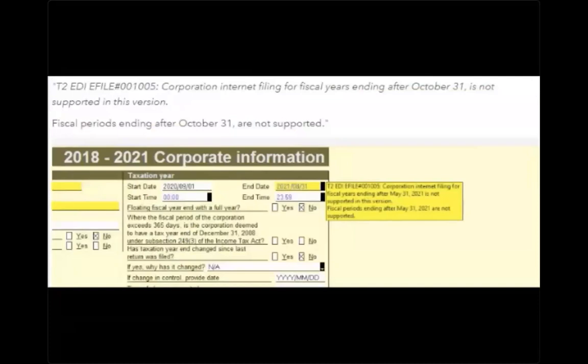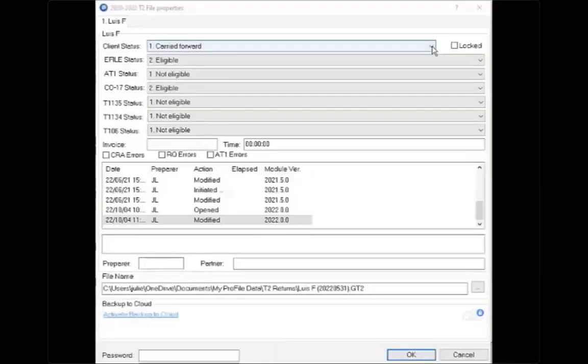One of the most common e-file errors is the T2 EDI e-file 1005 error. This means either that the software is not up to date, so you need to go online and check for updates, or the module isn't correct, which I will show you how to fix. If you receive the CRA error 1005 and your software is up to date, then like I said earlier, your module is incorrect. In order to change the module, you will need to go into the File menu and Properties.